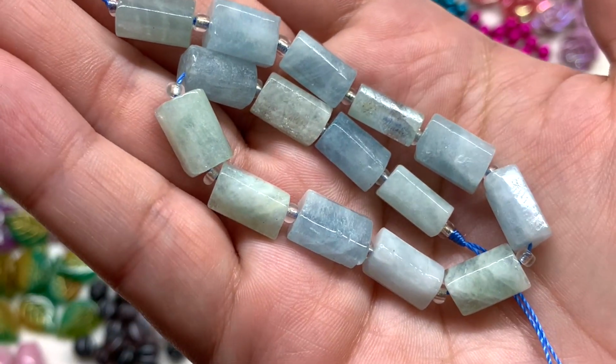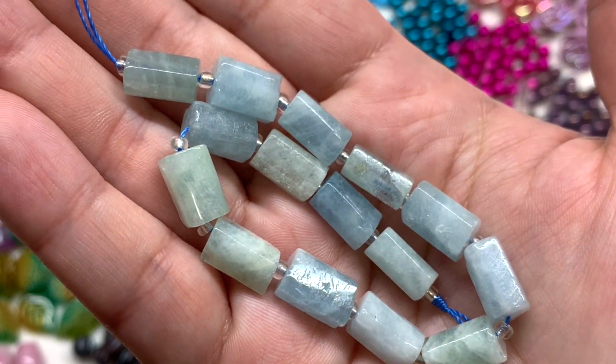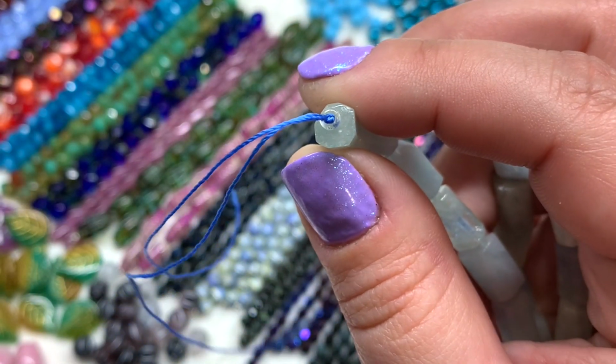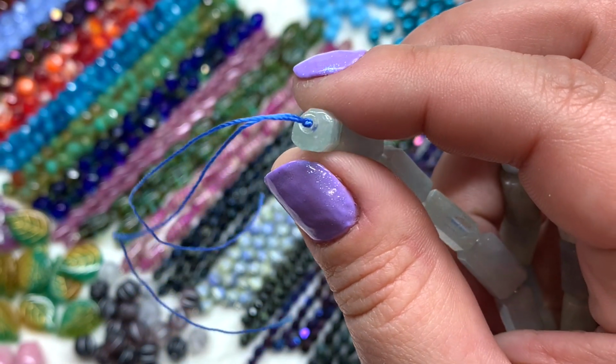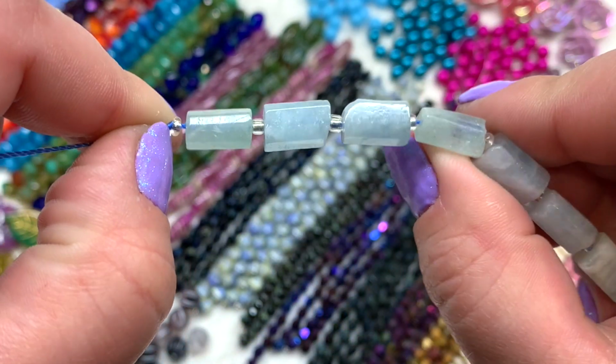Starting with the 7.2-inch strand of about 10 to 12 millimeter aquamarine faceted cylinders. You see that gorgeous pale blue and the cylinder shapes, which are all just a little bit different, giving us those elongated chunks of stone.